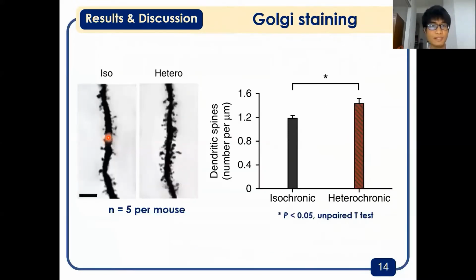The next test is Golgi staining. This is the result of Golgi staining. You will see that this is a neuron in the hippocampus, and this is the dendritic spine. This is the dendrite, and this is the dendritic spine. Results show that in the dentate gyrus region, heterochronic aged mice show a higher number of dendritic spines when compared with isochronic aged mice. So it means that the blood from young mice can boost the synaptic plasticity of the aged mice.